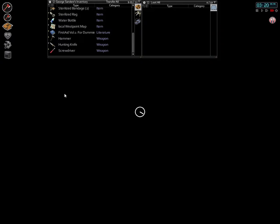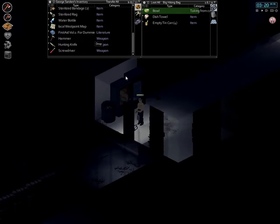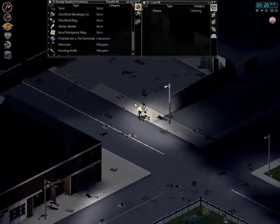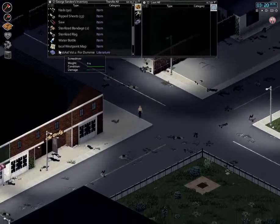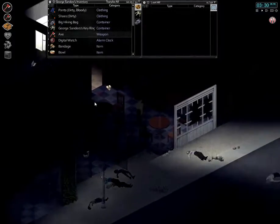And I can go get one of the bowls. Did I drop one of the bowls on here? Oh, yes, I did. My axe, like, condition wise? Reasonable. It's okay.